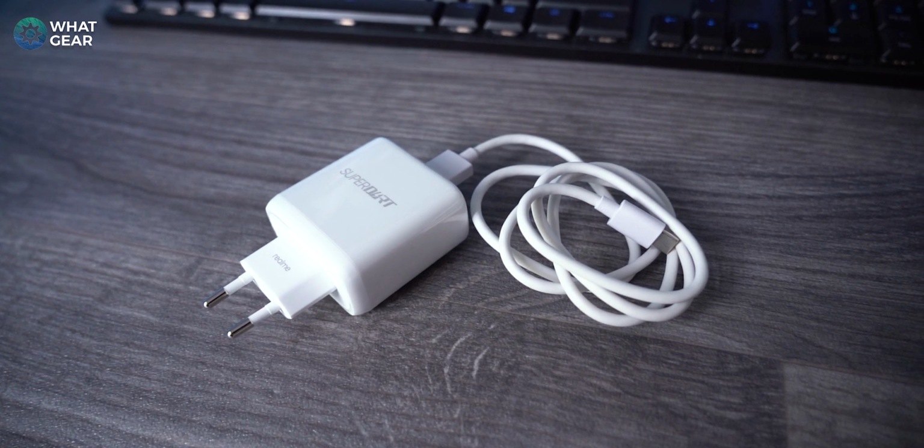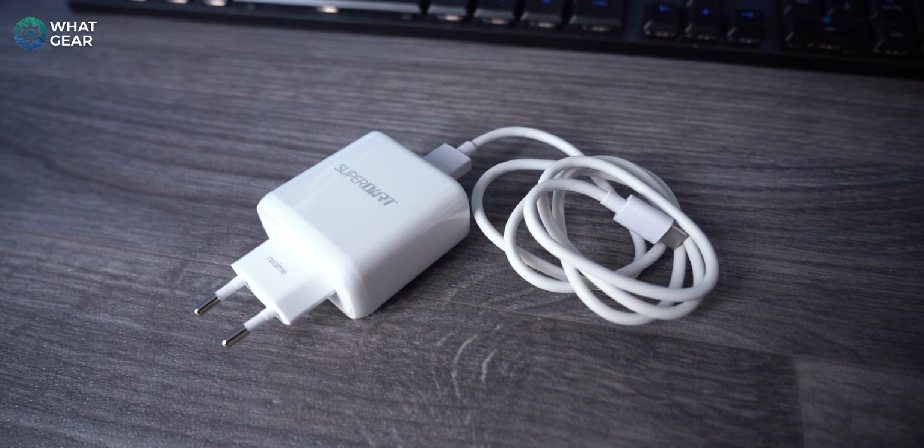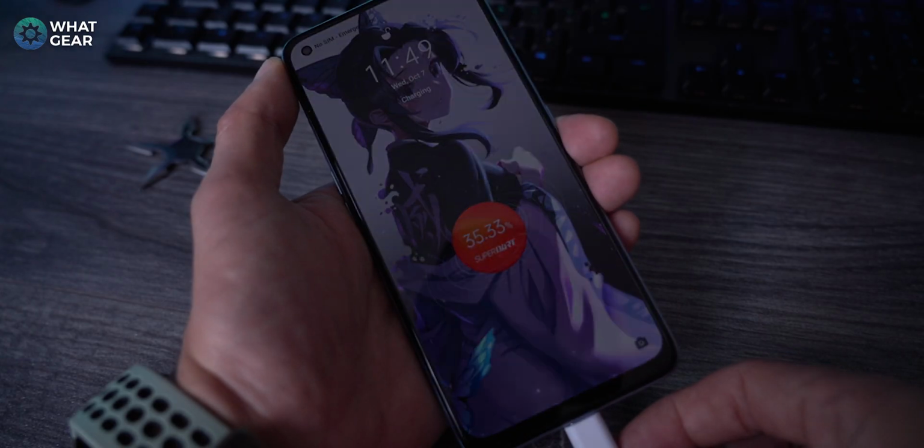And with that in mind, Realme have put a slightly smaller battery in here at 4500 milliamp hours, which is still bigger than the iPhone 11 Pro Max. But this is a really big deal now. In the box, we have a 65-watt Super Dart charger that's going to take you from 0 to 100% battery in just 34 minutes. Now that is incredibly fast.